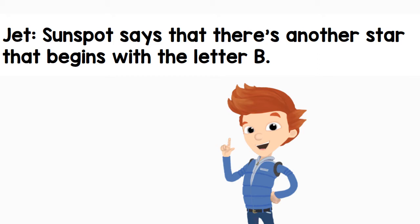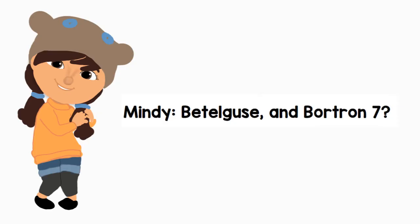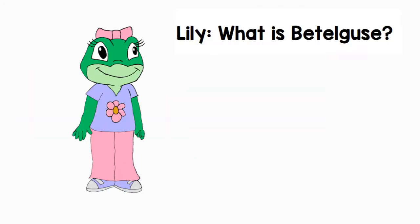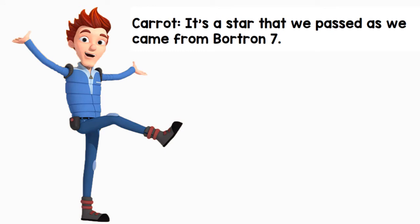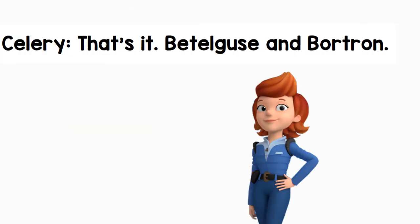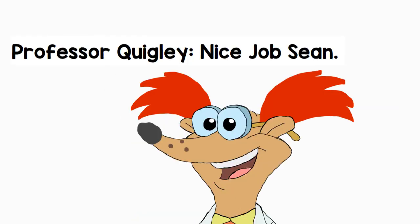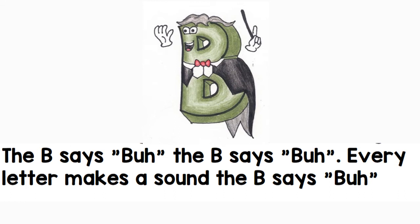Sunspot says that there's another star that begins with the letter B. Betelgeuse and Bortron 7? Exactly! What is Betelgeuse? It's a star that we passed as we came from Bortron 7. That's it! Betelgeuse and Bortron. Beautiful for the letter B. Nice job, Sean. The B says B. Every letter makes a sound.